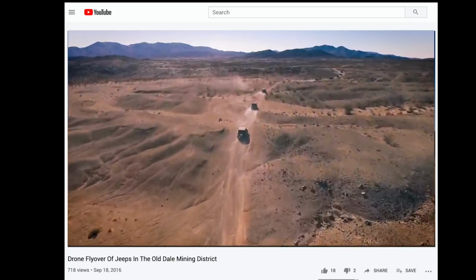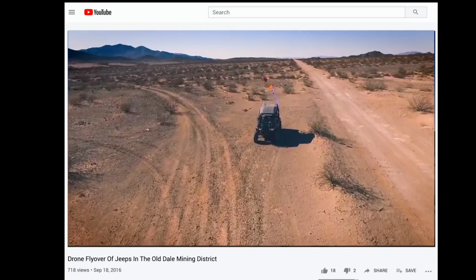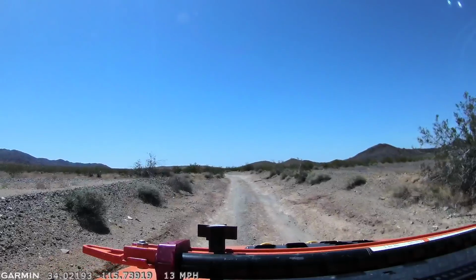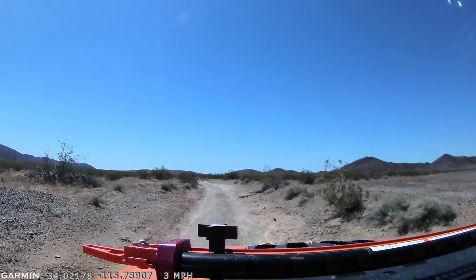But I will tell you, because of this difficult section that's coming up, we have had people not want to do it and turn around because they were new. It was their first time off-road, and it was just too intimidating to them.